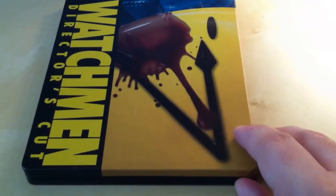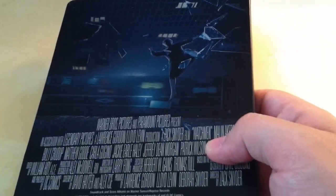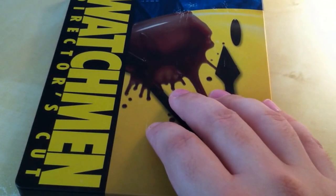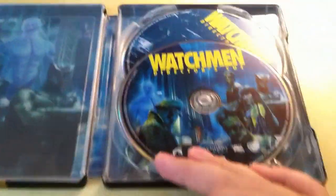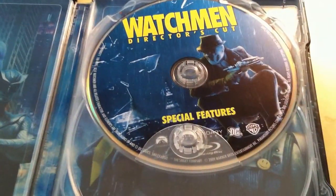Let's see. This next one is my most recent acquisition. And that is the Watchmen Director's Cut Steelbook. If I haven't mentioned it yet, I think all of these besides Les Mis and Django were $12 or whatever. This is the back again. And this one also has some background art, which is cool. I think these are 2 Blu-rays, isn't it? Yeah. No DVD in this one, but no one watches DVDs anyway.